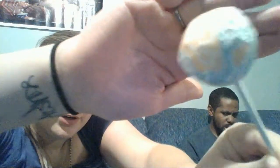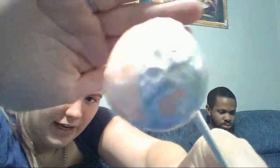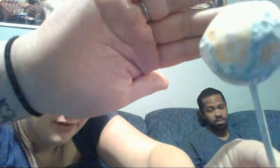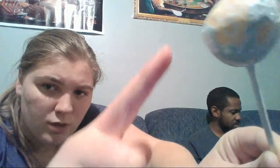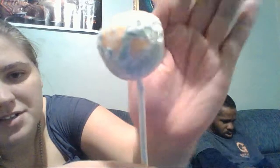Okay, I don't know how well you can see it. I'm really bad at this camera stuff. Oh god, okay, how does this work? Trying to, there we go. Can you see that? Yeah, perfect. So you see the orange and the blue? I'm really bad at this. There, that was so much easier than I was doing.